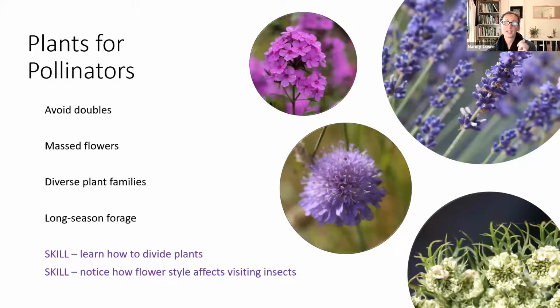The first thing is to avoid flowers that are doubles, which means that they have many rings of petals instead of just a single ring of petals, and in the middle you have all the reproductive parts. You've got the stamen and the anthers, lovely fluffy little bits with all the pollen on in the middle. Instead of that middle bit, they've got extra petals, and that means that they haven't got the nectaries. So you don't get double flowers. Double roses are not good for pollinators, but single roses are, with their lovely yellow fluffy middle. So avoid doubles.